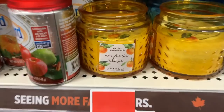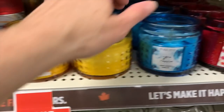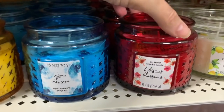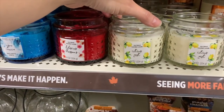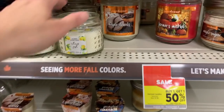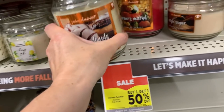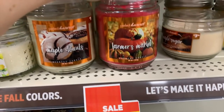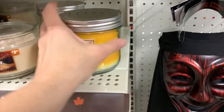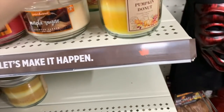We have mandarin clove. These are single wick candles, 8 ounce candles. We have ocean mist, hibiscus blossoms, and citrus zest. Now, all of the harvest candles are buy one, get one half off, which is a nice deal. We also have maple donuts. We have farmer's market, maple sugar. This one's $3.50. Ooh, this looks really pretty. Pumpkin donut for $5.